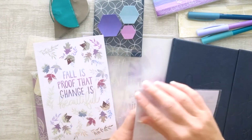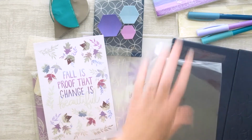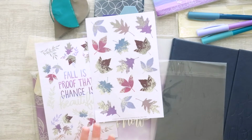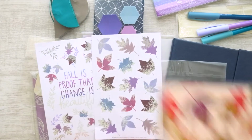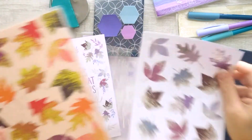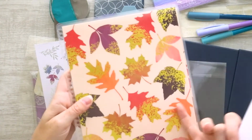And then this one here, and I'll take this out as well, is larger leaves, like foiled leaves. Now, a couple years ago, Erin Condren had a cover that was very similar to that. I actually have it out because I was about to put it on my life planner today, and you can see that this one is gold with warm tone leaves.